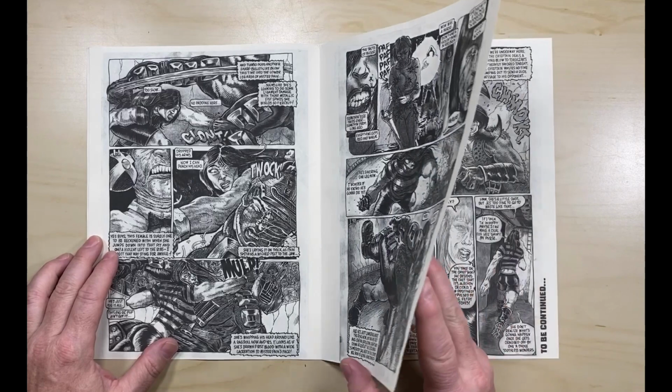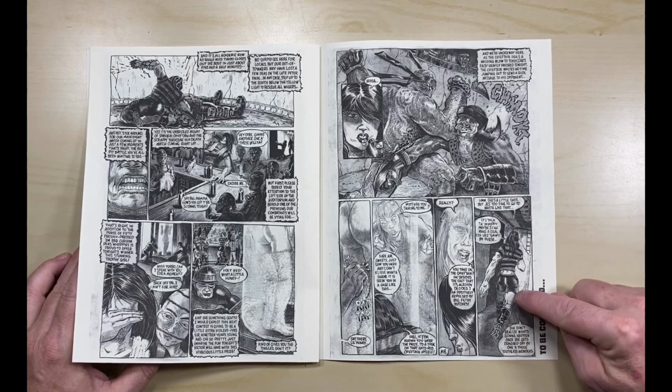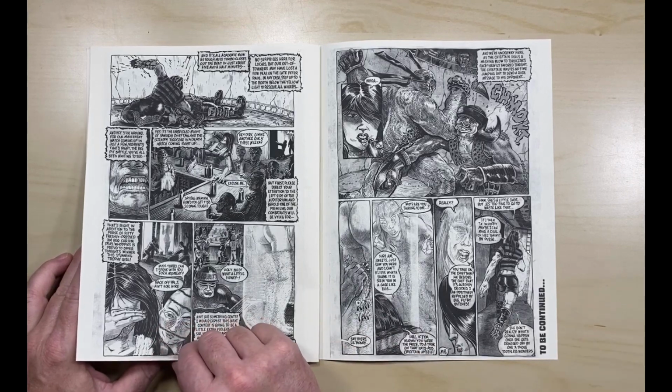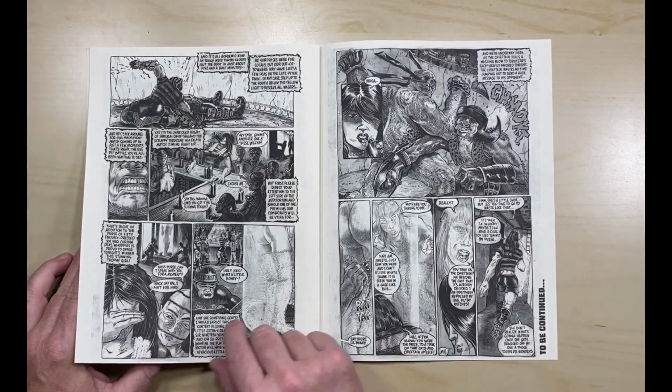The art is great. It's really cool. There's some weird foreshortening stuff going on here, but it really works. Very expressive on some of the faces here. Great stuff.